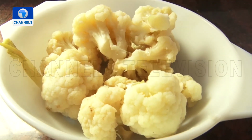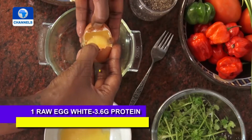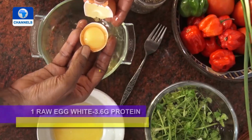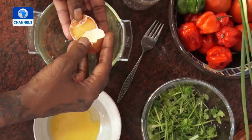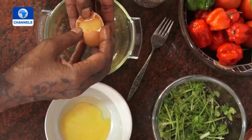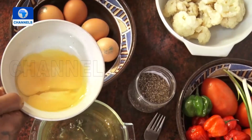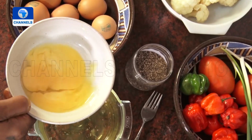So for recovery, getting those muscle cells to build back up and larger than they were before, we need to make sure that we're replenishing, and that's all we're doing with this beautiful omelet. This is a 3-egg omelet, 3 egg whites. There we go. Just sliding back and forth until we've got all the white and are just left with the yolk. Guess what? Next time you're making custard, there are your yolks.